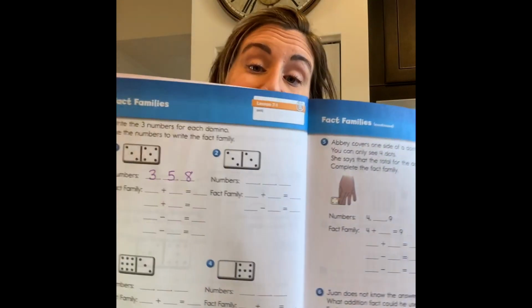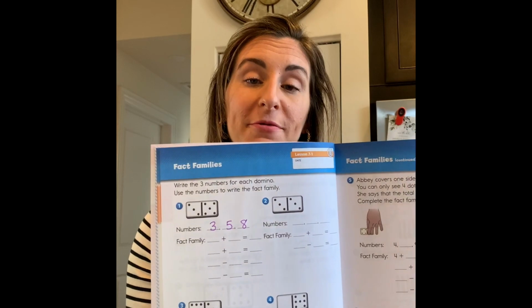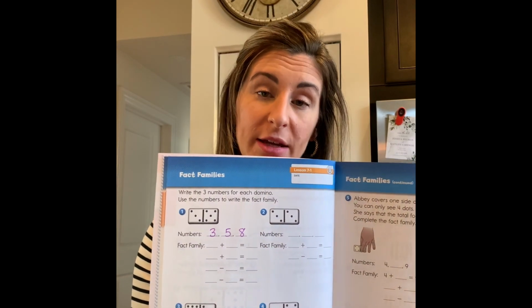So first we have to write down the 3 numbers that were in that fact family, right? That were on that domino. The 3 numbers are 3, 5, and 8. Now we can write 4 number sentences. We can write 2 addition sentences and 2 subtraction sentences. I'm going to let you do that right now. Go ahead and fill in those addition and subtraction sentences.